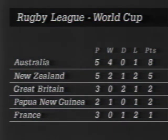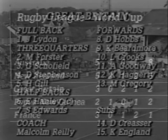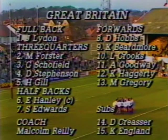Now the teams. Great Britain have six Wigan players in the team, and Gary Schofield was highest try scorer, you might recall, with five tries against Australia in the recent test series between those countries.